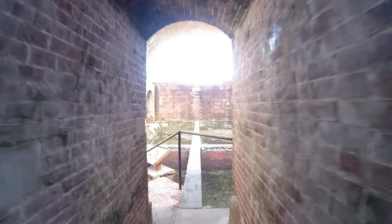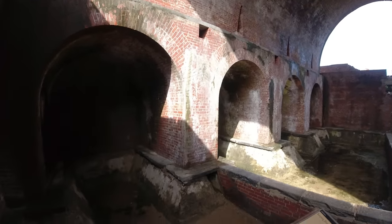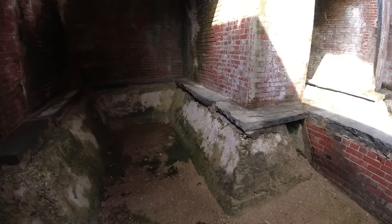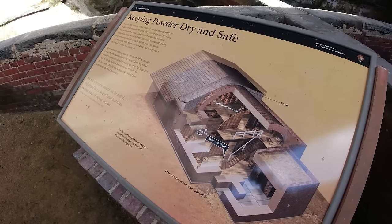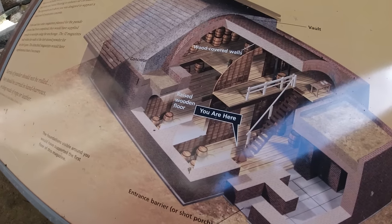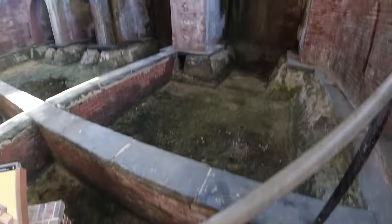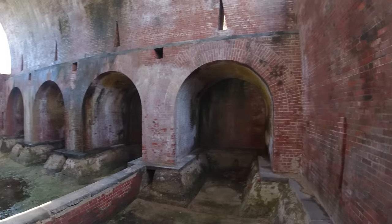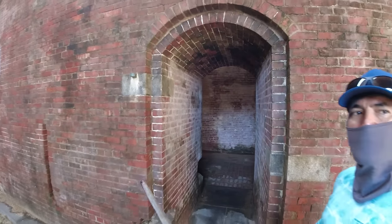All right, this is the cathedral. Nice. Wow, this is very nice. This is where they kept the powder. Nice. Beautiful. All right, time to get out of here.